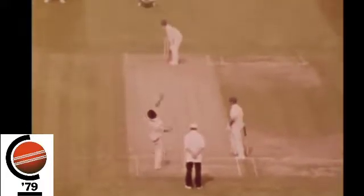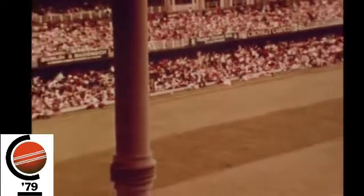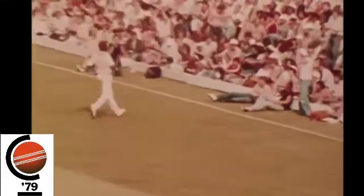Roberts from the pavilion end. And that's a fine 4 by Braley. A fine off drive, 4 all the way. Beautiful stroke. Roberts again. Oh, and unusually for Braley, a hook to square leg for 4. A splendid hook, that.